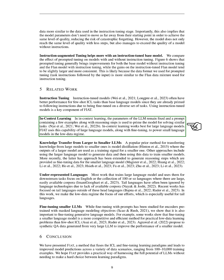In in-context learning, the parameters of the language model remain fixed and a prompt containing a few examples along with reasoning steps is used to prime the model for solving similar tasks. This method works best for large language models. We use this capability of large language models, along with fine-tuning, to power small language models in situations where there's limited data.